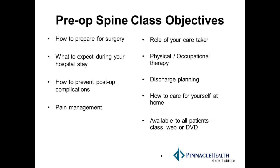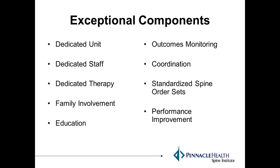The classes are offered to all patients. There are occasions where the patient is unable to attend a class due to time constraints and such. So we did develop a web-based version of the class, or also a DVD.